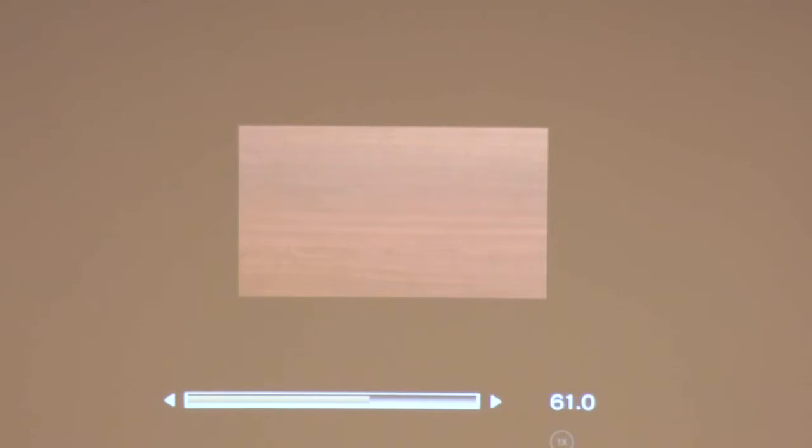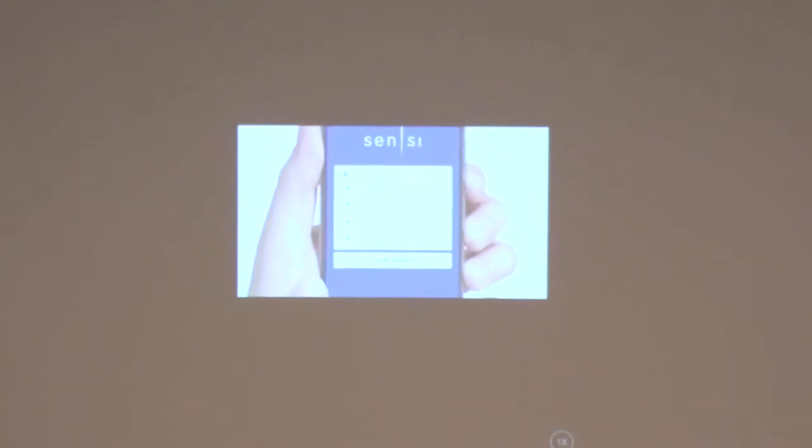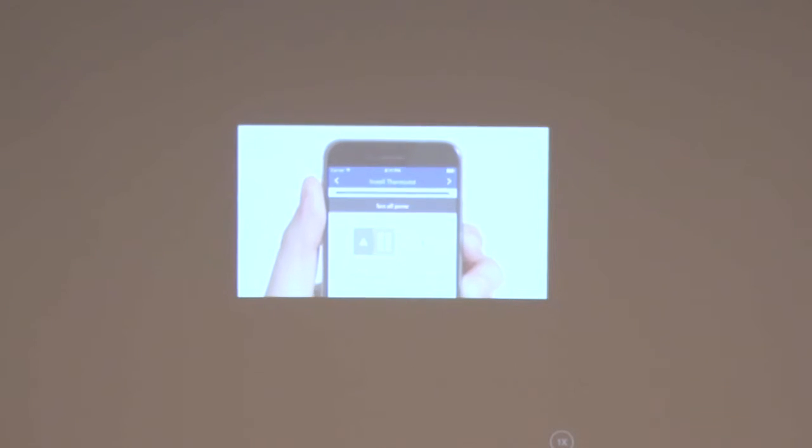In addition to these items, you'll need an Android or iOS smartphone with the Sensi app installed, small and medium tipped Phillips screwdrivers, and in some cases, a wire cutter. To get started, open the Sensi mobile app on your smartphone and follow the prompts to create an account. Once your account has been created, select Install New Thermostat on Wall and connect to Wi-Fi for your step-by-step directions.